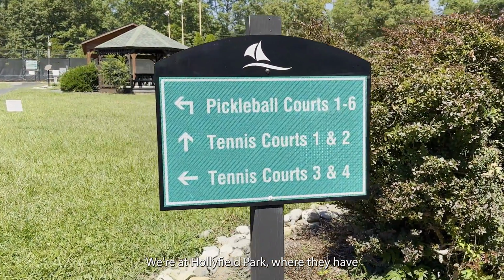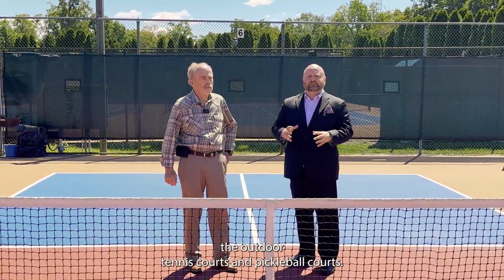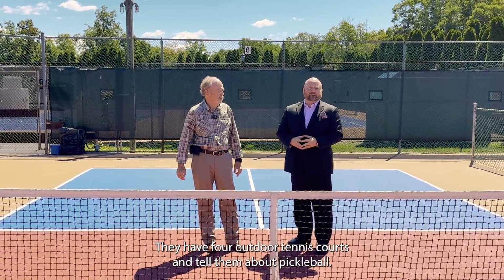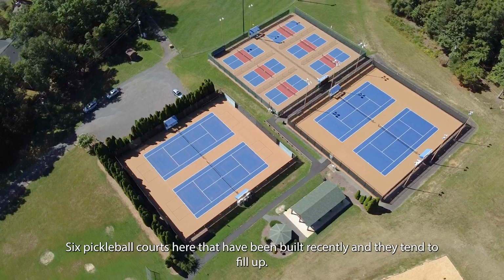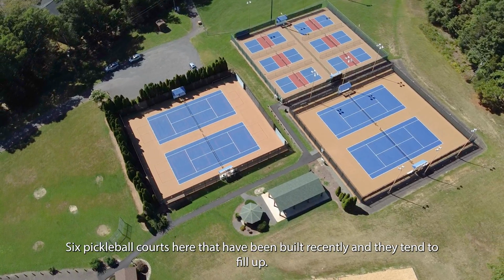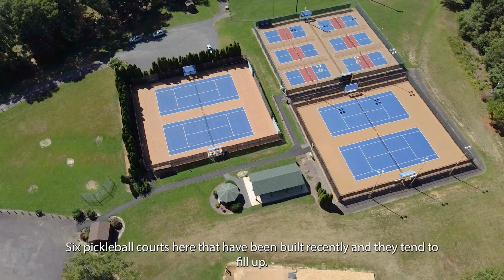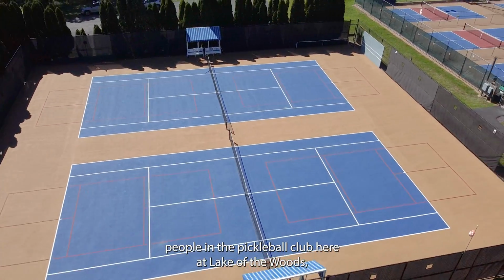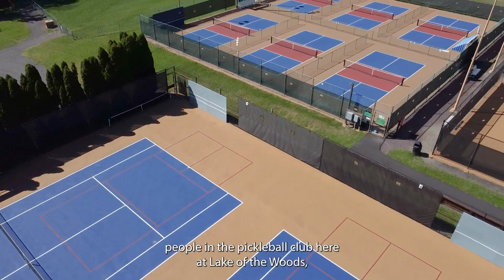We're at Hollyfield Park, where they have the outdoor tennis courts and pickleball courts. They have 4 outdoor tennis courts. And tell them about pickleball. 6 pickleball courts here that have been built recently, and they tend to fill up. There are almost 250 people in the pickleball club here at Lake of the Woods.